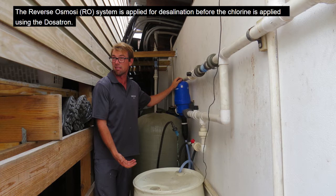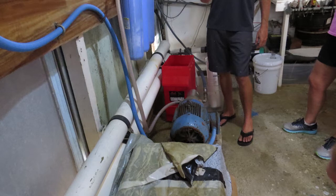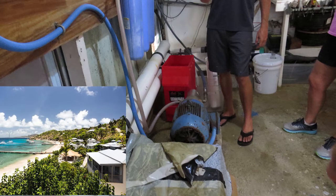It has to be 0.22 parts per million chlorine. It's just law. And that chlorine is neutralized before it goes to the RO because it would chew up the membrane, right? No, after. This goes into cisterns, and then they'll pump out of the cistern to the dosatron. I can show you guys that.